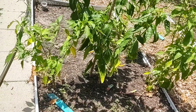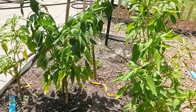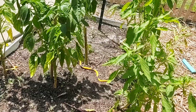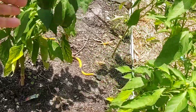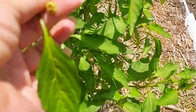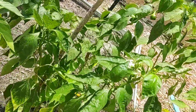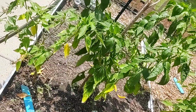They're not putting out a lot at one time. They suffered a little bit from all of the rain we got. See the yellow on the bottom? I think I'm going to have to give them some fertilizer too and see how they do. But look, I got this pepper here. There's a little baby right there. And they've just been steady producing ever since I put them in the ground in early April.